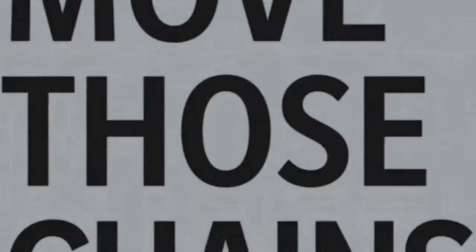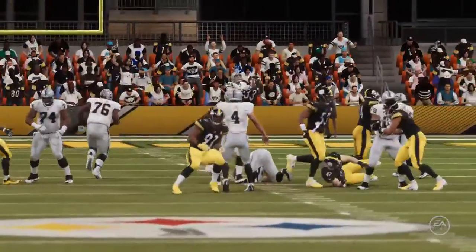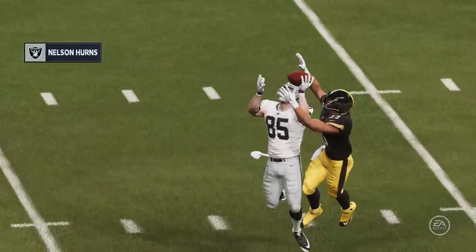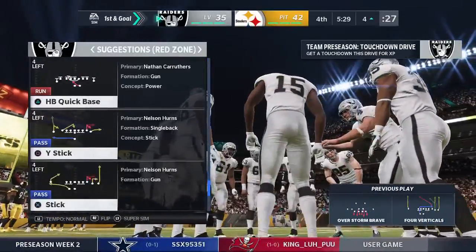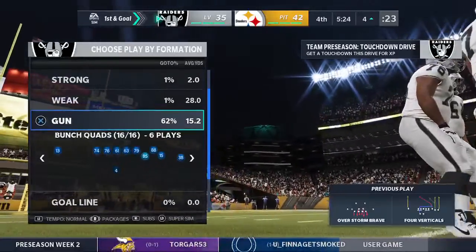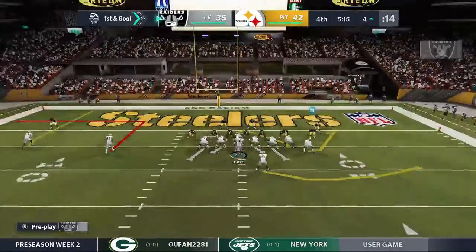A looming decision to make on the conversion, down 7, but first things first, they need to score as they come up on 1st and goal. From the gun, it's Carr, and that is caught. Touchdown, Raiders. Nelson Aguilar there to make the grab, and the Raiders, they're within an extra point of tying this thing up.